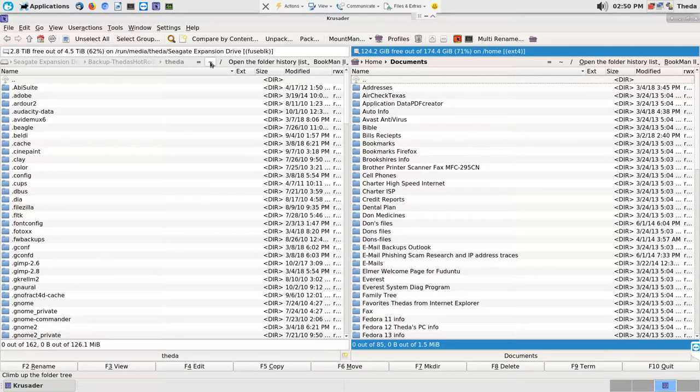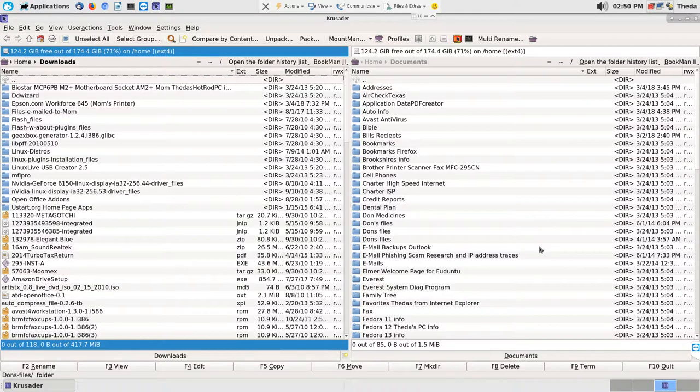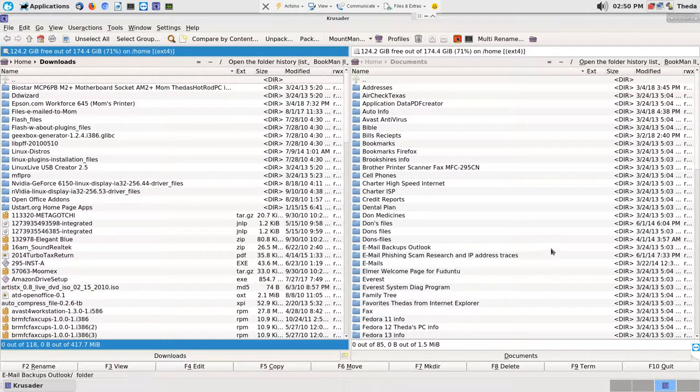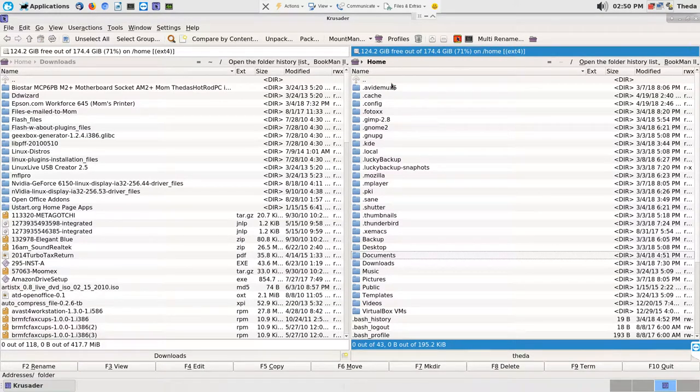Gosh, I can't even find my little buttons. So yeah, I put everything of hers into this one. Stuff that really doesn't have anything to do with the newer versions of Fedora, stuff from Fedora 14. That's it. Let me look through here one more time and make sure.